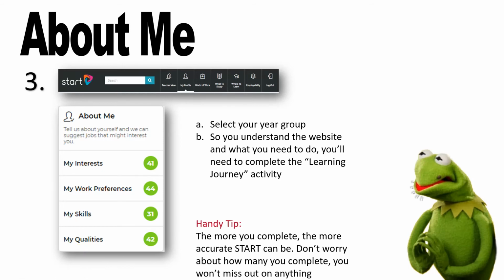Now please note the handy tip, because the Start profile actually creates the profile on you depending on how much you've answered. It's going to ask you an awful lot of things, so don't worry about having to do all of them, because you're never going to finish. You need to do some of them.